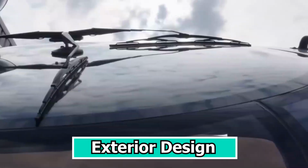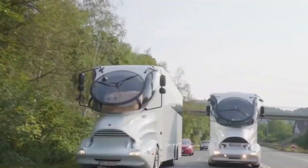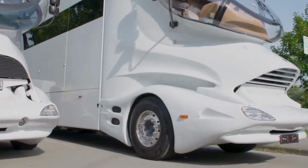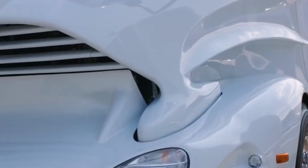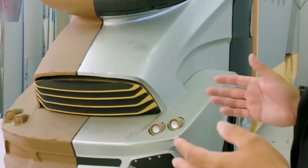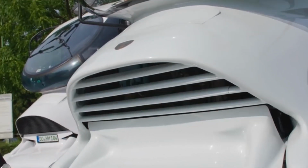Exterior design. The exterior design of the Element Palazzo is nothing short of a spectacle, combining luxury with a futuristic flair. Its sleek, aerodynamic shape exudes a sense of elegance and modernity, setting it apart from conventional motorhomes. The use of high-quality materials in construction allows for a personalized touch, with custom paint finishes and graphics available to suit the owner's preferences. However, one of the most striking features is the enormous panoramic windshield at the front, offering an unhindered view of the road and its surroundings.